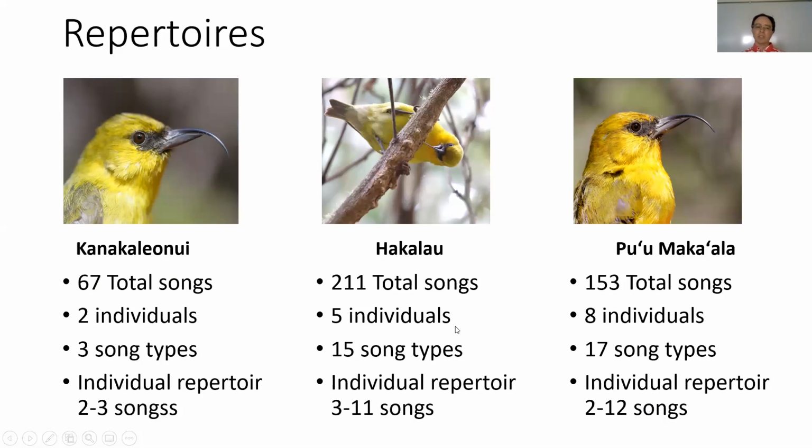One thing that's pretty interesting that you can see right off the bat is the Kanakaleo Nui birds only had a few individual song types. I think this is probably a result of them being very limited in population. By the time Thane was out there monitoring this population, there's only a handful of birds left in that entire group. So I think this is something similar to what they're seeing on Kauai. As you lose numbers of birds, you also lose song diversity. That's probably why we saw such a small amount of diversity in this population when compared to the 2 larger populations in Pu'umaka'ala and at Hakalau.